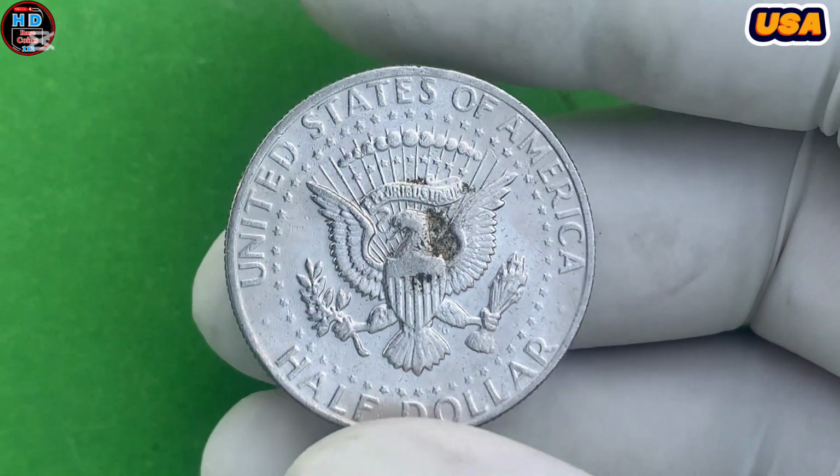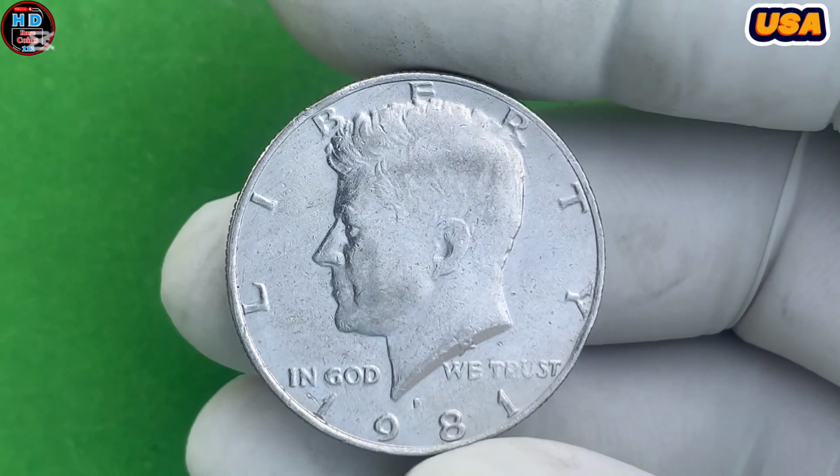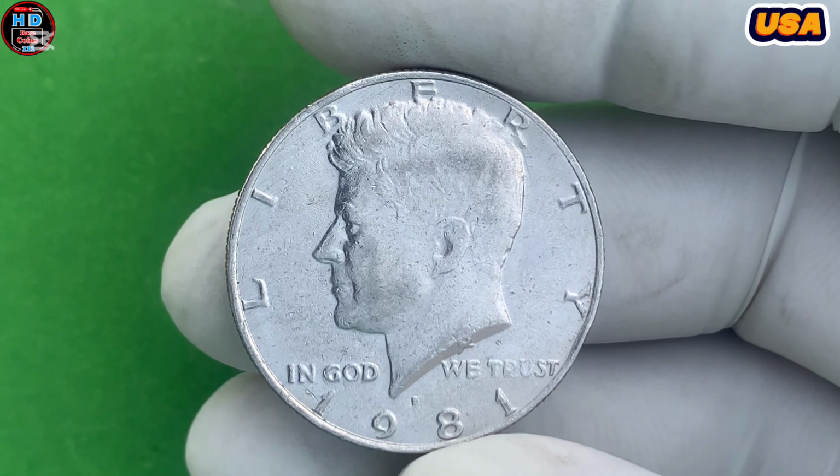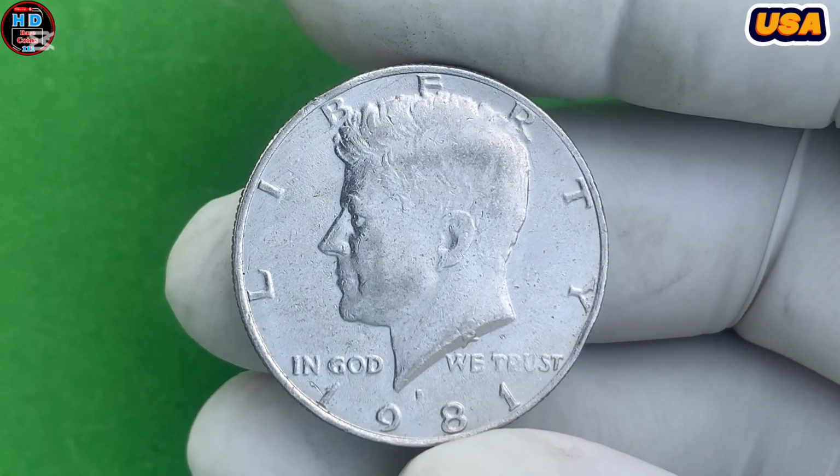But that's the beauty of coin collecting. It's not just about the face value of the coin, but about the history, the rarity, and the condition that can transform a humble piece of currency into a treasure worth thousands of dollars.